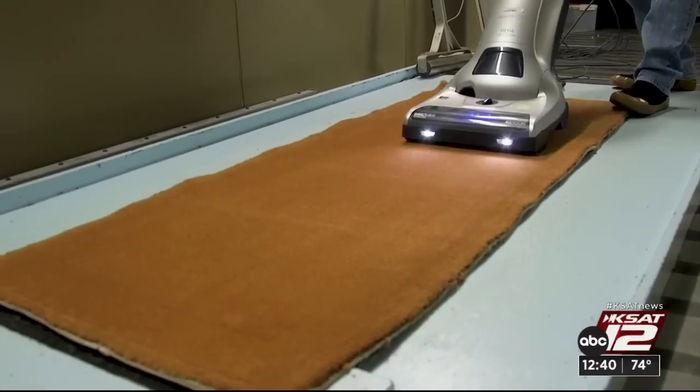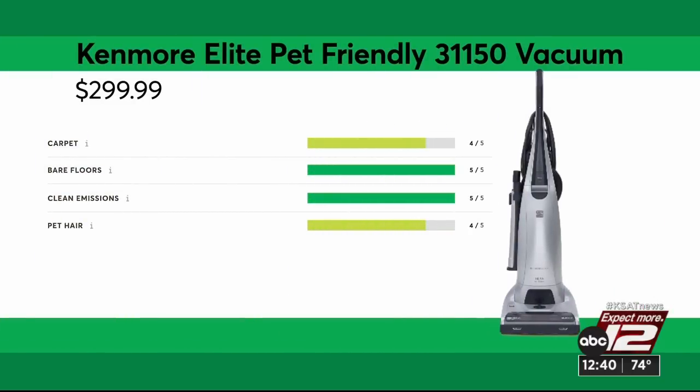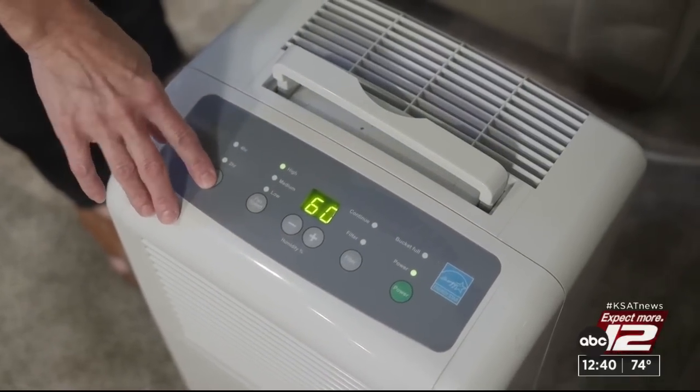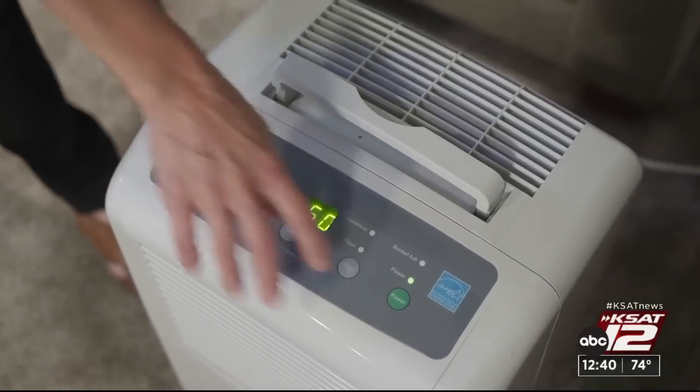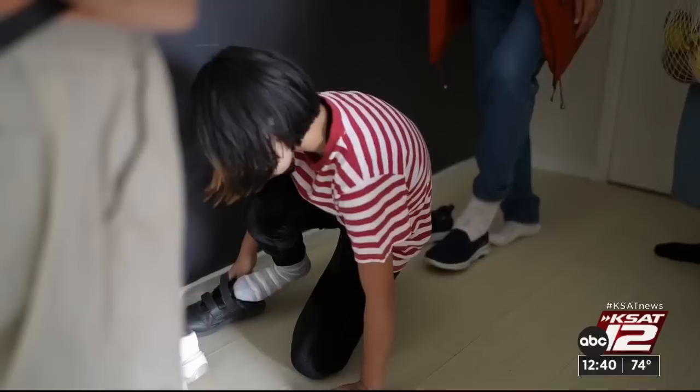In CR's rigorous tests, the Kenmore Elite Pet Friendly Upright checked all those boxes. Running a dehumidifier in the basement may help reduce humidity in the whole house and limit the spread of dust mites and the allergens they produce. This Midea is the highest rated dehumidifier in CR's tests.